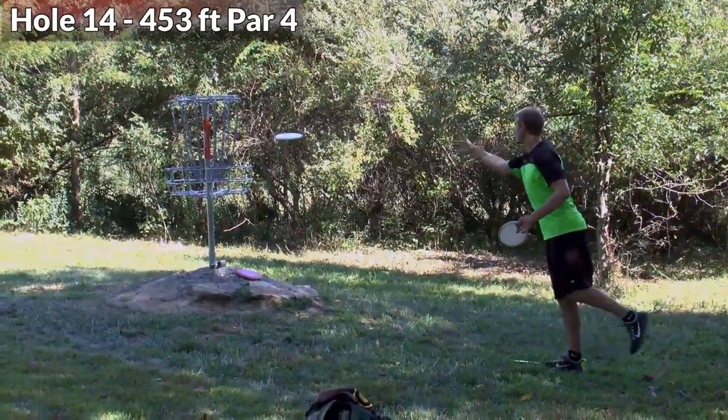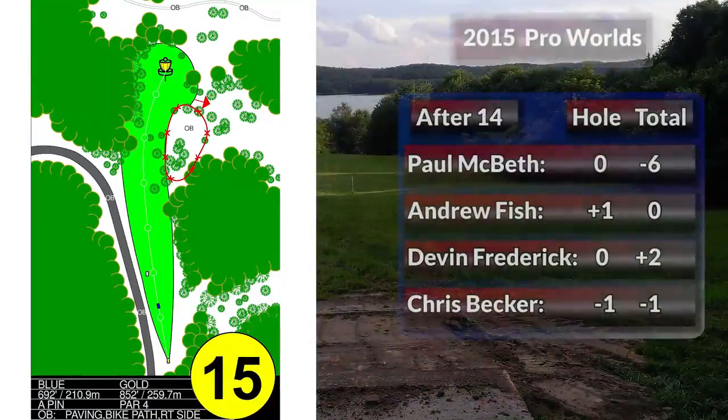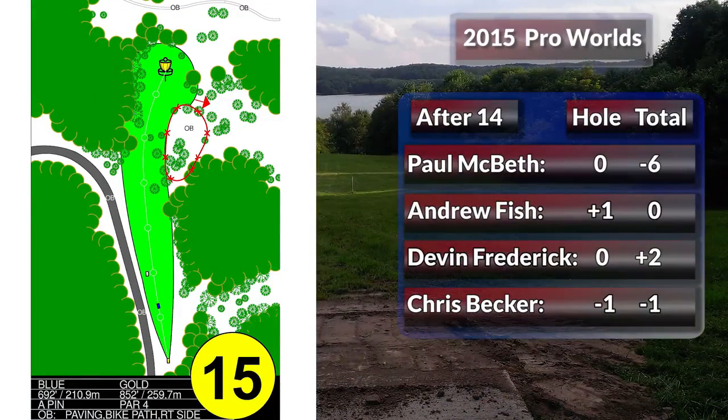And Chris, this is going to be for birdie, Stu. Yeah, he had the same putt they all had, but for one stroke less. Yeah, for sure. That was a really nice second shot. He's had a couple of really pretty ups.